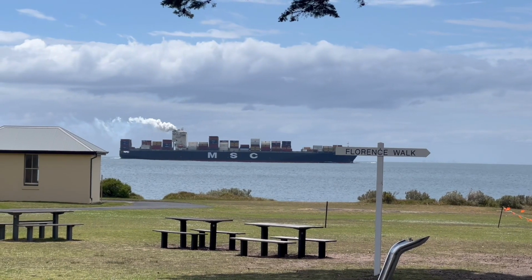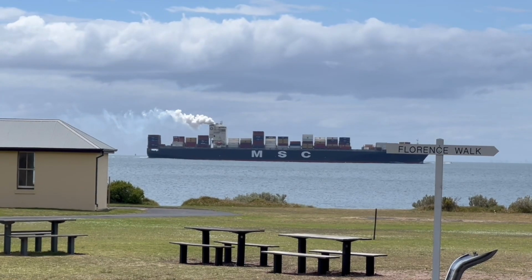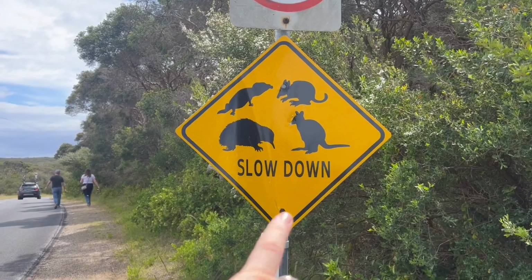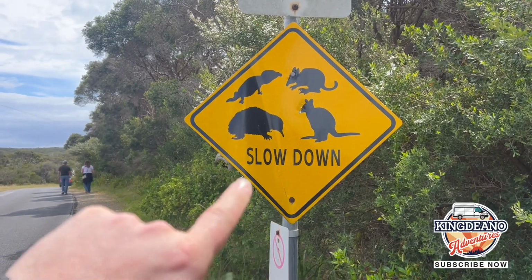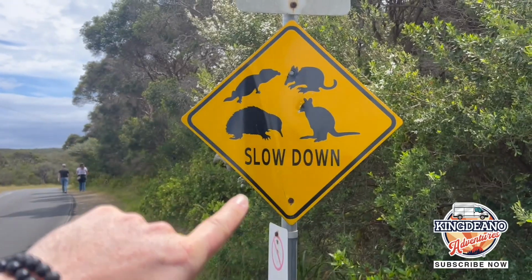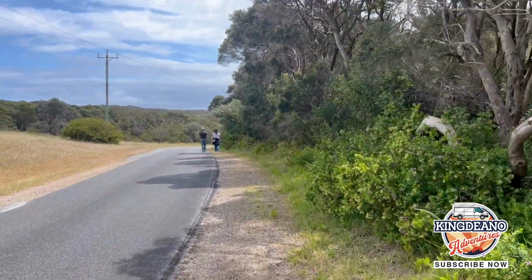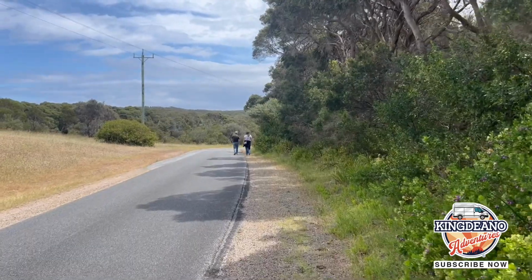Look at that, there's another container ship leaving the port, and it's even closer. This is the reason why you can't bring animals in here. Well, dogs anyway, and cats, I suppose, because you've got so much wildlife in here. So poor Twyla, she couldn't come. Anyway, we're walking along the road to get out now. We're going a different way back.